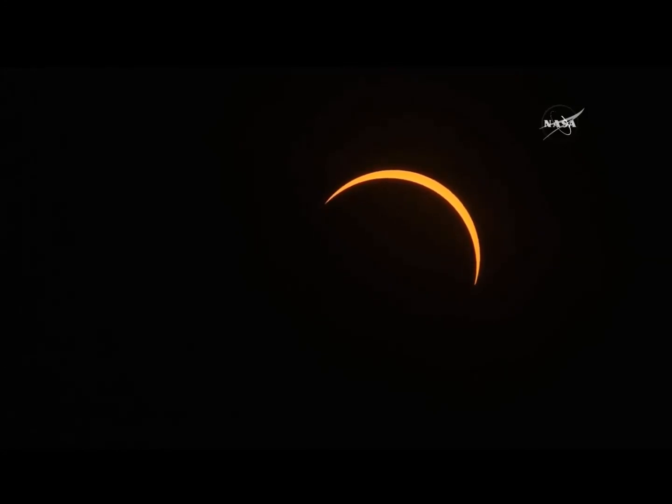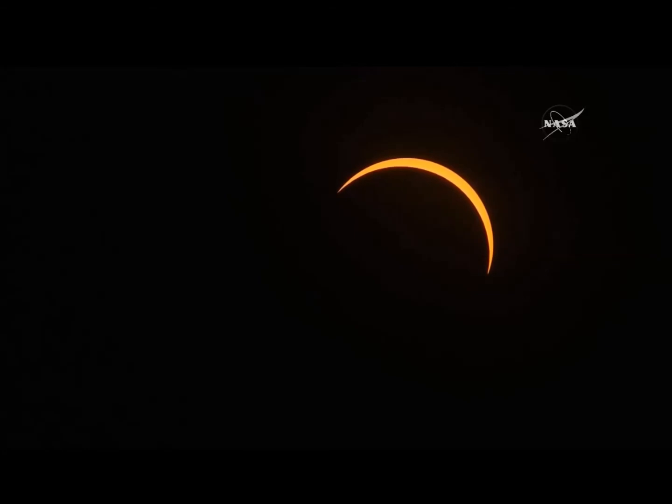Now, is it completely dark, or is it coming out? What's happening now is the filters are back on, the safe solar filters for the telescope, and now you see the crescent, which is the sun, basically being revealed after the eclipse. So we're now back to the partial phase in the other direction. Exactly.